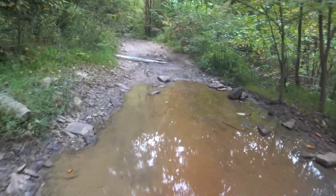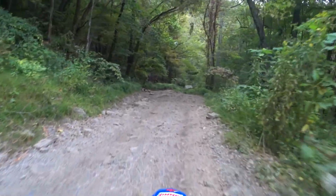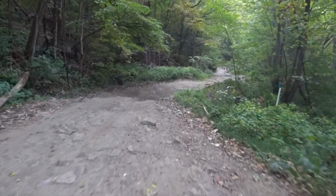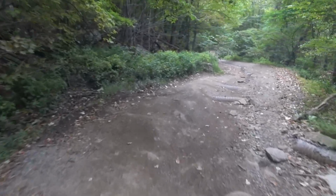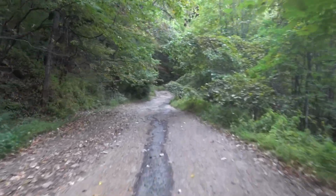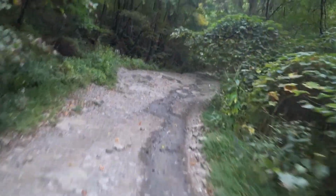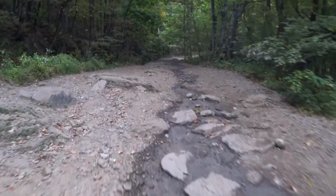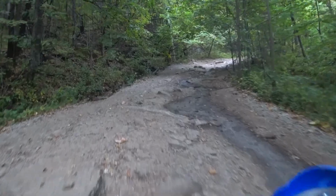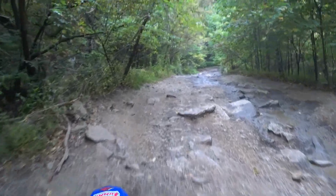See, this is a nice clear spring. It's all torn up. Should be fun coming back. Got two options. I can either come back this way, just do it in reverse, or take Trail 9, which is pretty rough uphill. Probably a quarter mile straight up.